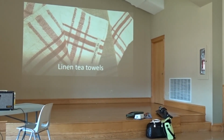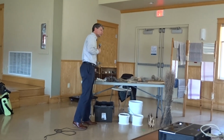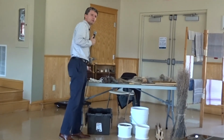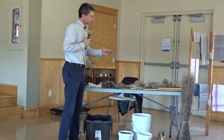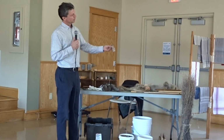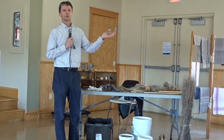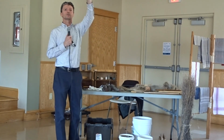Some of the stuff we have up here is for weaving, just to show. Has anybody ever heard of a linen tester? So that's a linen tester there. It's just a little spyglass they used to lay on the linen, and they would count picks or count threads per inch. We got a question right back here.